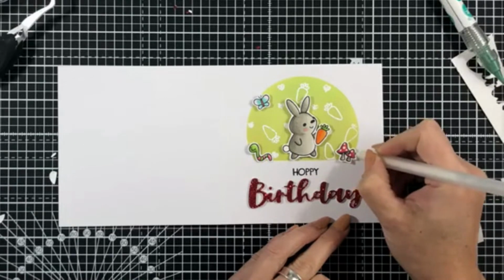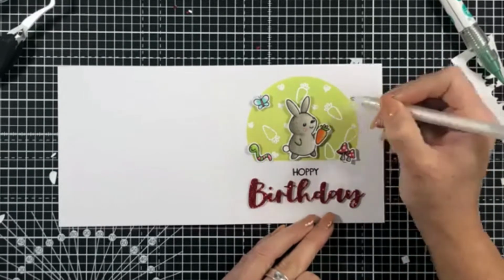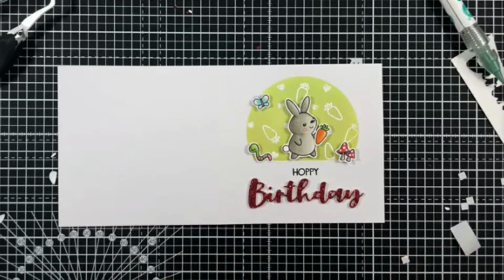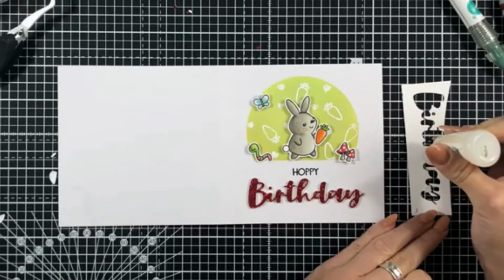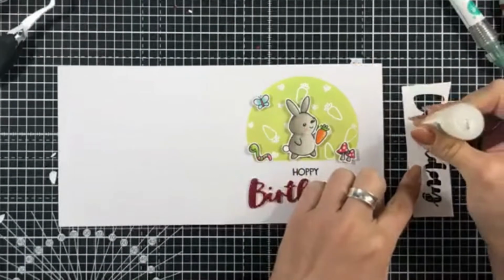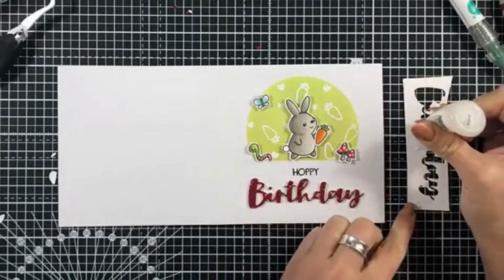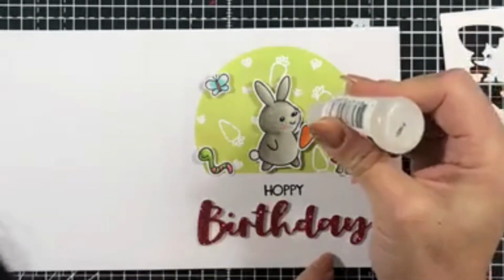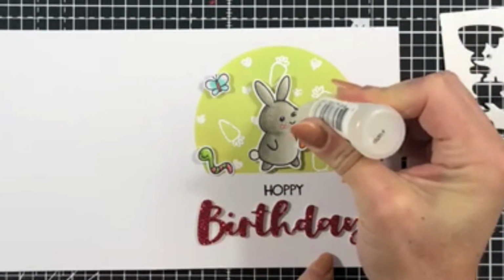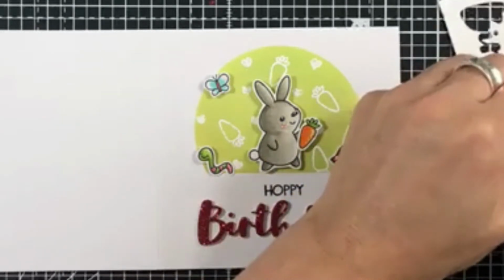Finally, I'm adding those dots to my toadstools and some highlights to the carrot, to those cheeks, and to the nose and eyes, because I wanted to add a little bit more shimmer and a bit more interest. I decided that I wanted to add a little bit of Glossy Accents to my toadstools. My Glossy Accents wasn't playing ball. It didn't really want to come out.